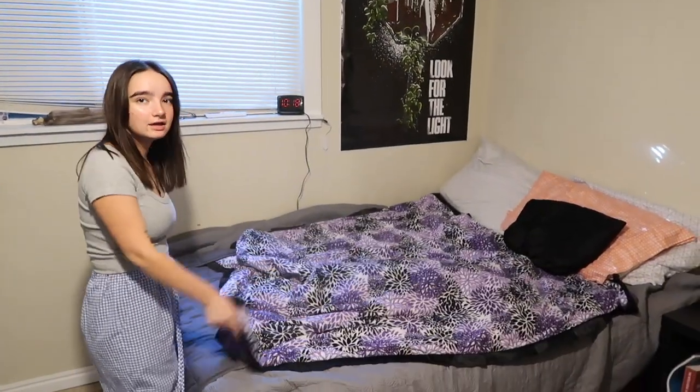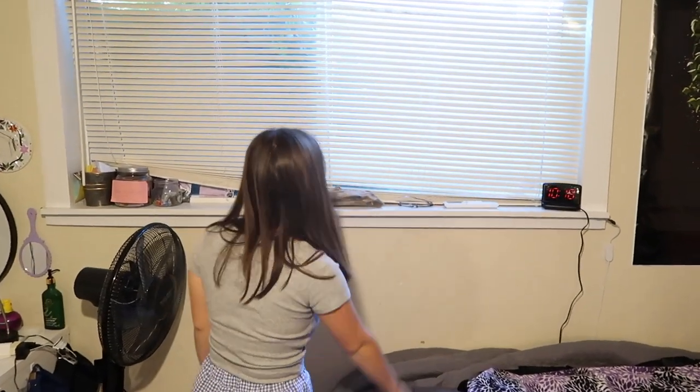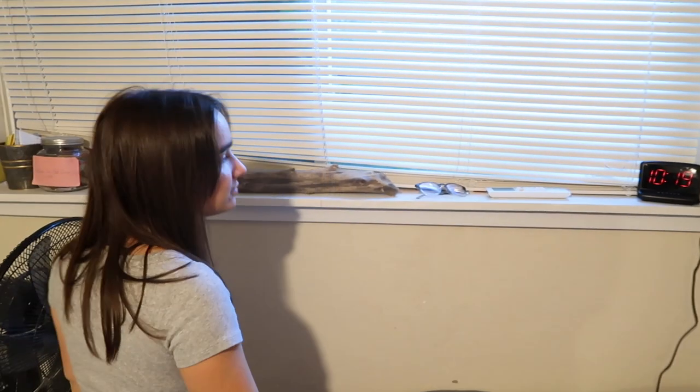It's my purple minky, the weighted blanket, no biggie. We've got our, I'm blanking on the name, Last of Us. Our Last of Us poster. Amazing. We got an alarm clock because Tyler likes to keep his phone in a different room. So, alarm clock. Those were blue light glasses over there. We got more blue light glasses because I have two and he has like one.